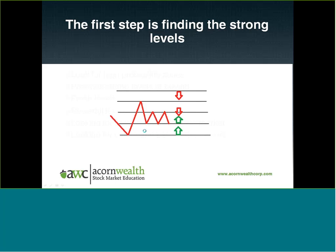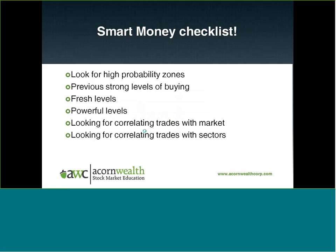So these are the things you want to look for. Here's your checklist, especially in the summer. Oscillation, when you get oscillation markets, you want to be looking for these things. High probability zones, strong levels, fresh levels, powerful levels, a quick, fast reversal. And then what you want to do is you then want to go through your sectors and see if they correlate.